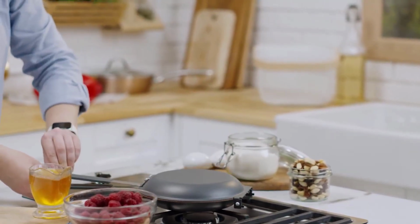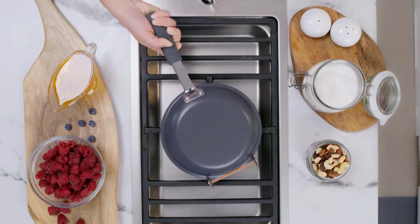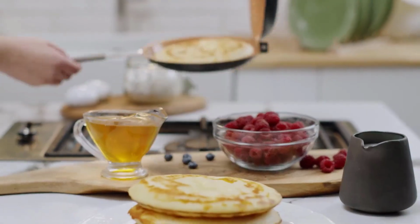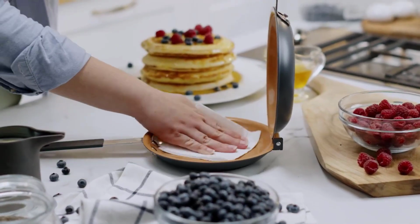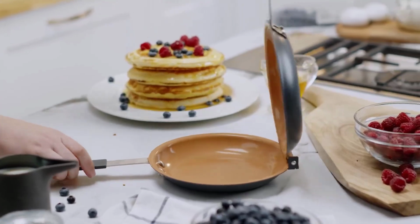Its award-winning coating ensures ultimate release, while its aluminum composition provides even heating distribution. The pan is scratch-proof, metal utensil-safe, and has ergonomic handles that stay cool to the touch. It is also dishwasher-safe for easy cleanup, toxin-free, and comes with a 10-year guarantee.